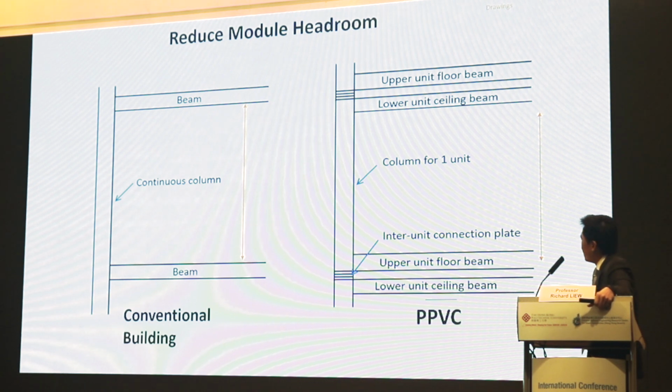Therefore, if you do the PPVC construction, you end up with taller buildings, but the same structural headroom you want to achieve. That's the architect's requirement. You have to maintain the same clear floor height for every unit. So this is a disadvantage of having PPVC. And you can see that the connection is actually done within the column in this example.